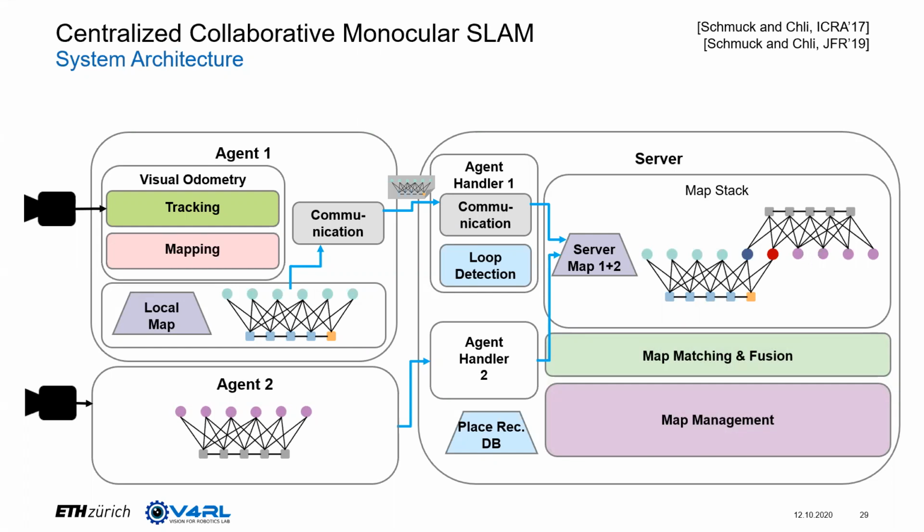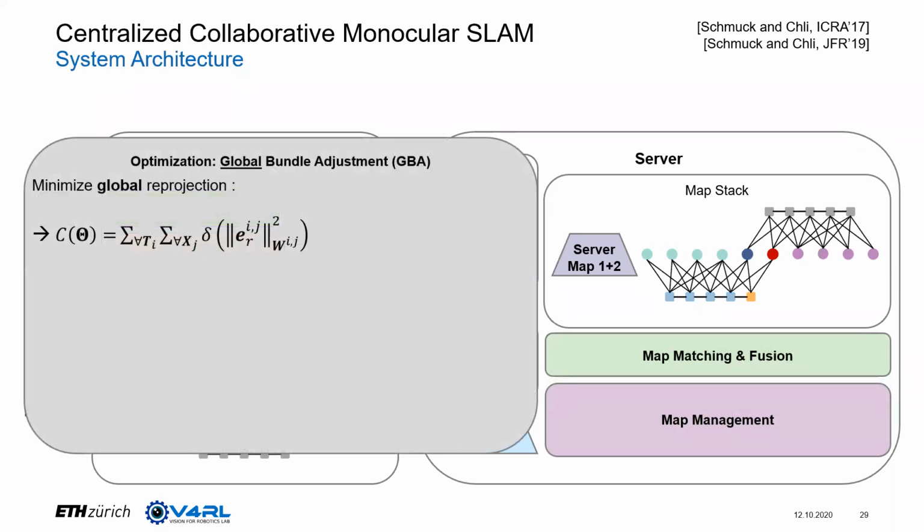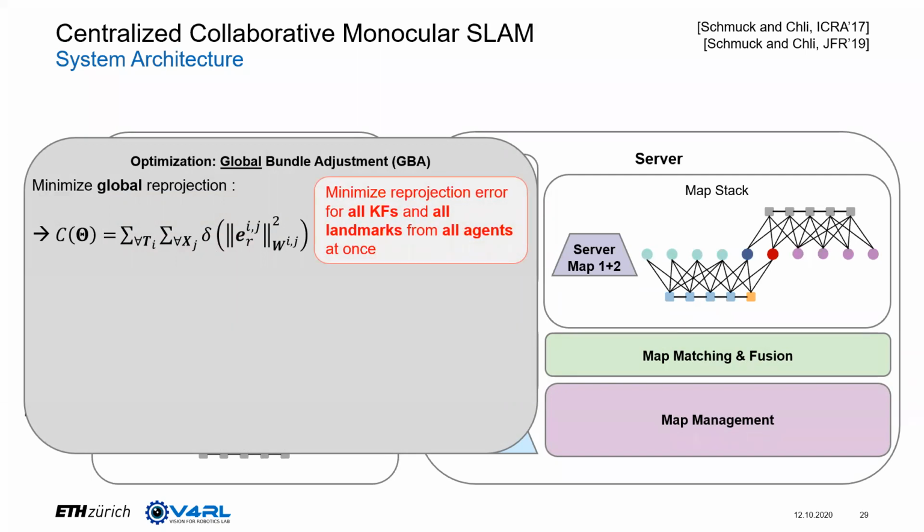And then the last point is what we need here is also some map management. So we have to refine the map, throw out some bad measurements, and of course we also need to employ an optimization scheme here. So this is the same thing that we did before. We minimize this reprojection error, reprojection residual, just that we do it now for all the keyframes and all the landmarks and all the agents, so all the data we have in the system. We solve this as a global optimization problem, and this is very beneficial for our accuracy.